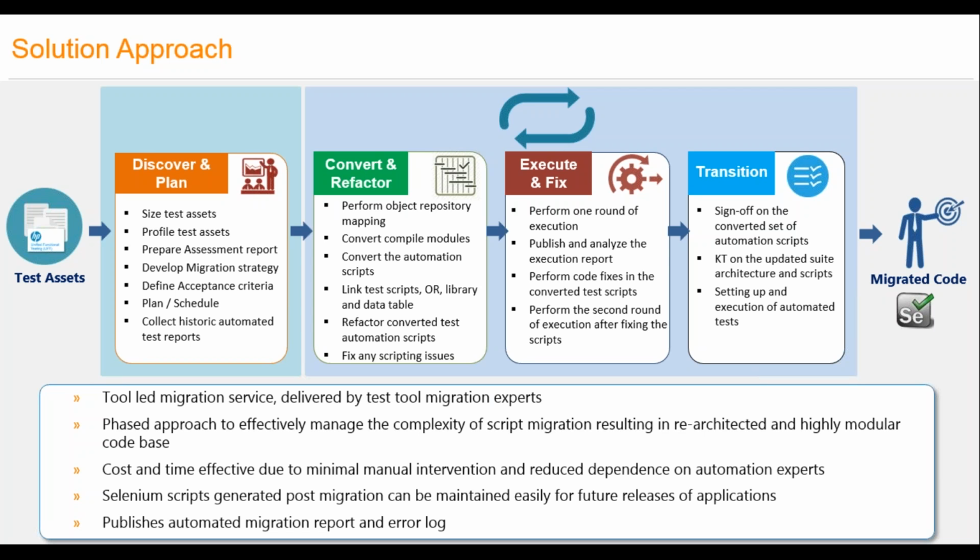So when we do that, we go in a structured approach. We start off with understanding the size of the test suite. We have utilities to understand and profile the test assets. Once we are done with the assessment, we collect metrics and then get a plan and schedule and make sure that we agree to a criteria.